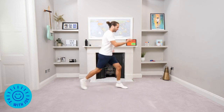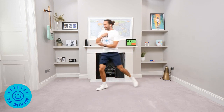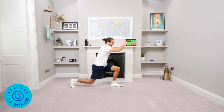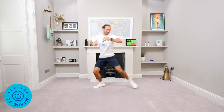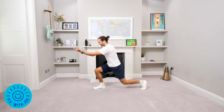5 seconds time. Nice big squat, big lunges and get down. Let's go. So one, spin the webs. Great exercise. Fantastic. Come on. Keep going. Let's go all the way through, right to the end. We've got 15 seconds.